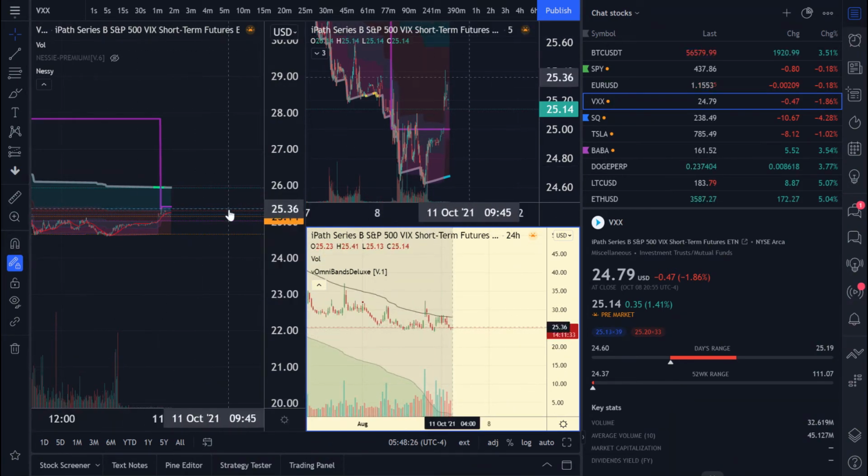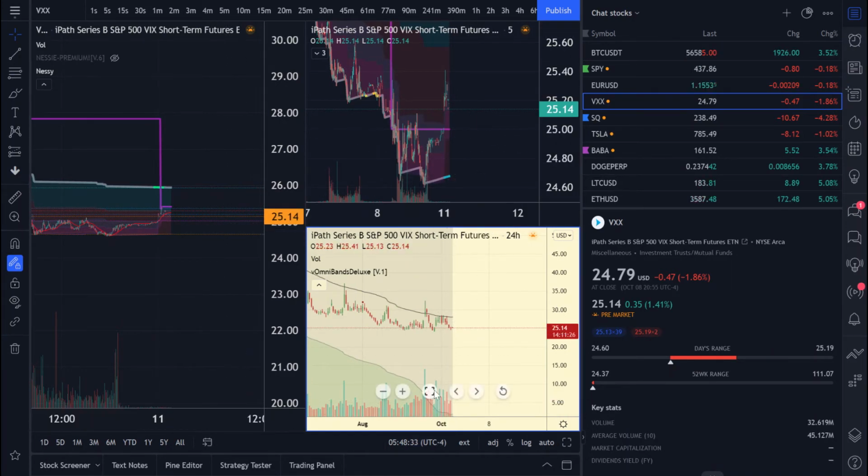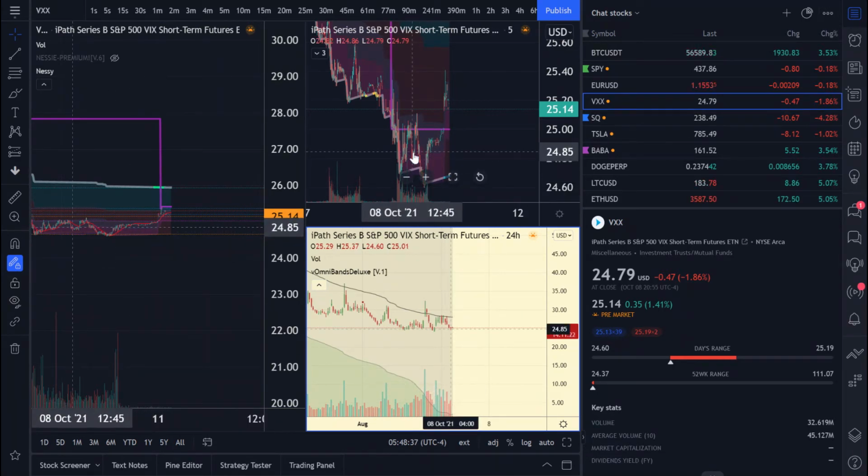So we'll watch those numbers today. Over 25.40, VIX up, SPY goes down. Under $25, VIX goes down, SPY goes up. Hopefully that wasn't too confusing.